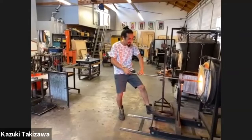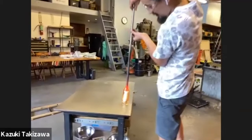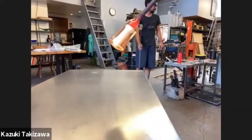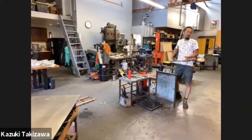Pulling cane is not the easiest thing, honestly. It's one of the advanced techniques that I learned later in my glassblowing learning years. But it has to have it flared out like that, and the bottom has to be cold. It has to have a specific temperature, but basically, I'm going to quench that tip in water so I can really cool the bottom of that.